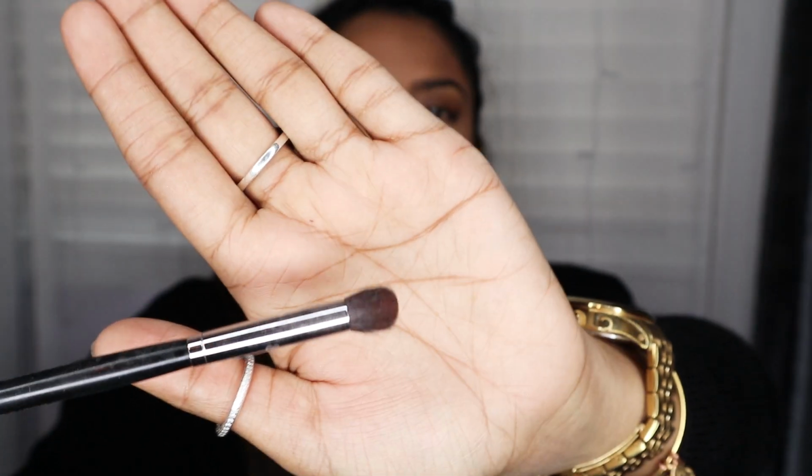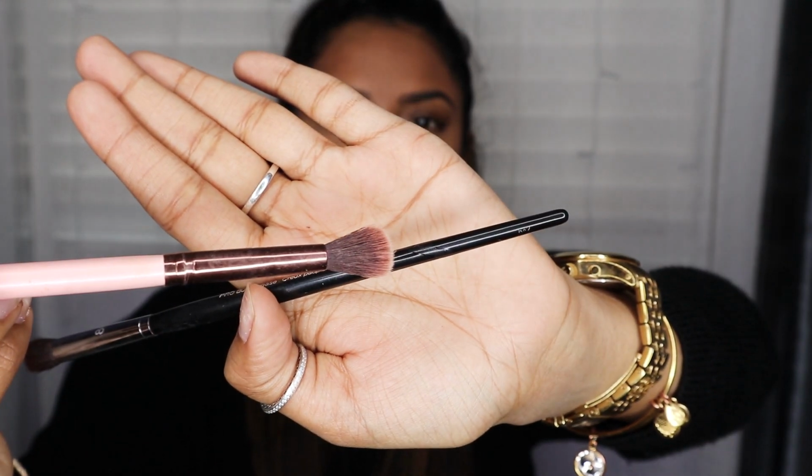It's like a nice little crease brush. And then I'm also gonna take this fluffy blender that I have that I don't know where I got, but it's great. So we're gonna use it. I'm gonna go into my palette.